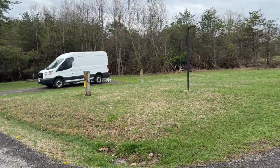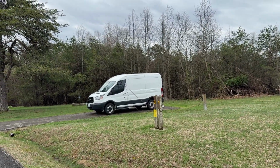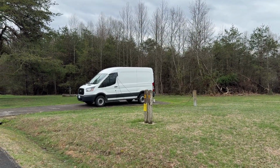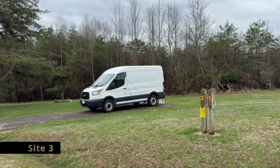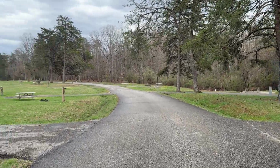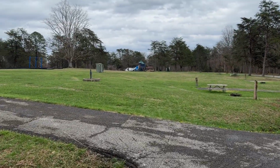And you can see Fran is over in site number 2. Some of them are not real long, and some of them are probably a little bit more accommodating to a bigger RV or something. But these are not terribly long through here. They are more level though in this area. But anyhow, we are at site number 3. Across the way, looks like it's supposed to be a site, but I don't see a number on it, so not sure what that site would be.